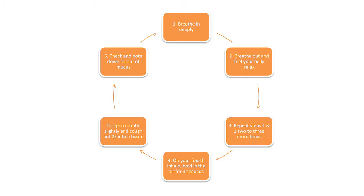We have just discussed the steps to coughing out mucus. This flowchart summarizes the steps. Step 1, breathe in deeply. Step 2, breathe out and feel your belly relax. Step 3, repeat steps 1 and 2, 2 to 3 more times. Step 4, on your 4th inhale, hold in the air for 3 seconds. Step 5, open your mouth slightly and cough out twice into a tissue. Step 6, check and note down the color of mucus.